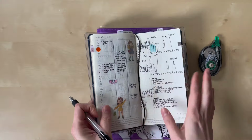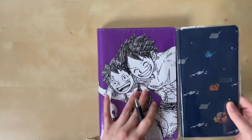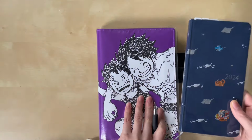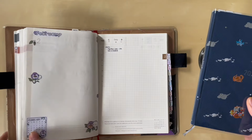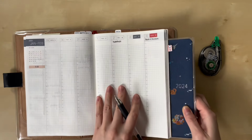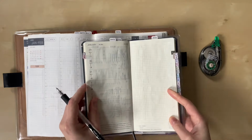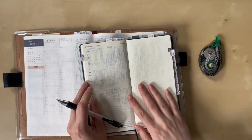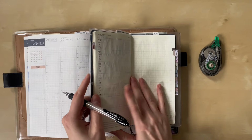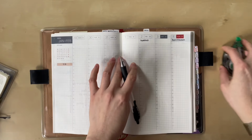And I have a dual system where I use both the Hobonichi Weeks and the Hobonichi Cousin for my regular daily planning and journaling. And so I will just be setting up the weekly section of the Cousin, plus a little bit of the daily pages, and then the weekly section of the Weeks. So I think we're going to start with the Cousin because this is faster and it's also the more fun part.